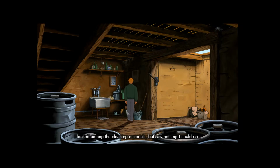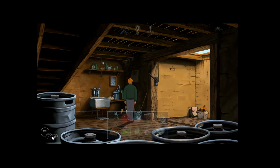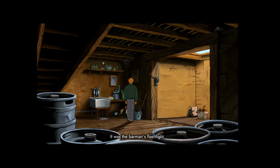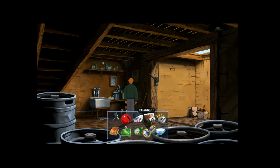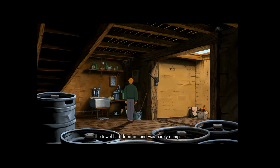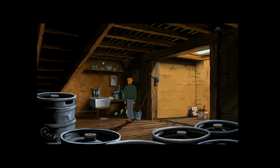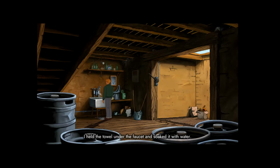I looked among the cleaning materials, but saw nothing I could use. It was the barman's flashlight. The towel had dried out and was barely damp. I held the towel under the faucet and soaked it with water.